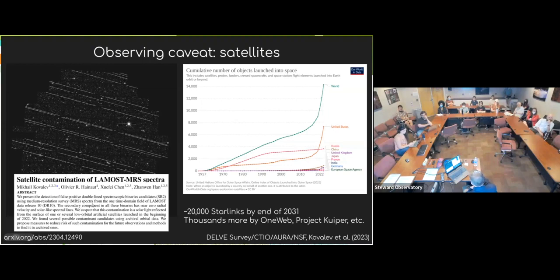Interestingly, recently, the LAMOST survey team, who are getting mid to high resolution spectra of millions of stars, actually identified a bunch of spectroscopic binaries, but the spectroscopic binary component is at 0 radial velocity offset. So it turns out that signal is actually coming from reflected light off of satellites from the sun. They're expected to have about 20,000 Starlink satellites by the time that the ELTs come online. And then there are also thousands more that are going to come online from projects like OneWeb and Project Kuiper. So this is something that's potentially a threat.